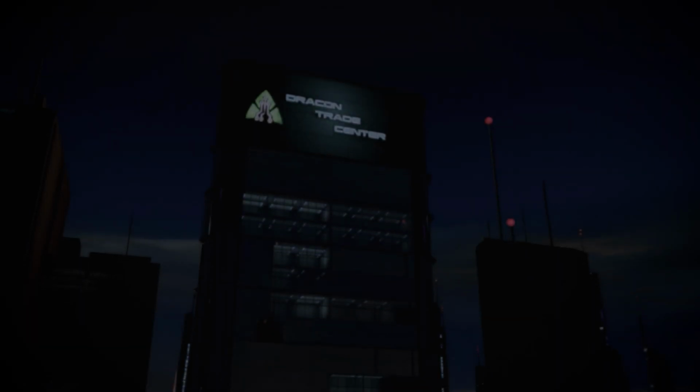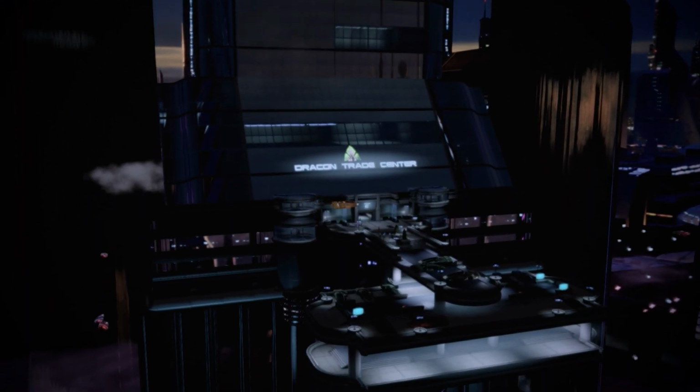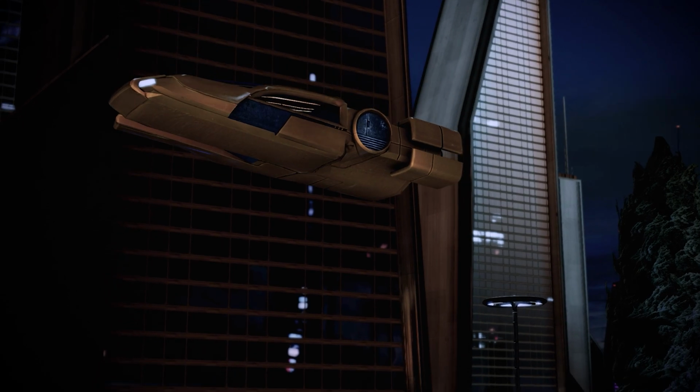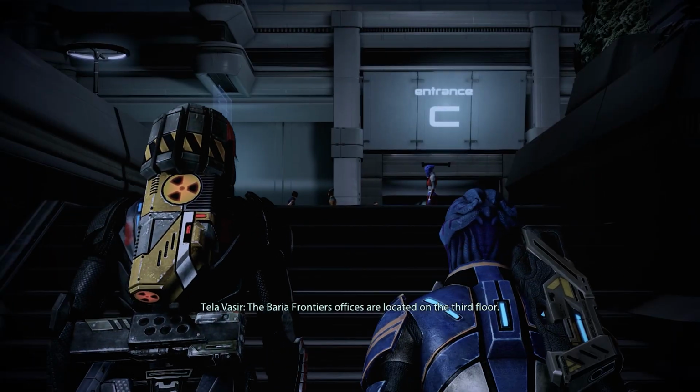It feels like a buddy cop thing, and I really like that. I don't know. I think a buddy cop story would work really well in Mass Effect just in general. Same thing with Star Wars, actually. It would work really well in Star Wars, just nobody's really done it well.